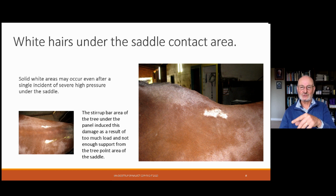This one here corresponds to the sort of pressure that might be exerted by a stirrup bar on a horse that was uncomfortable around the base of the spine, or in a case where there was poor support for the saddle from the tree point and the tree point panel, and it was really resting on the stirrup bar area of the saddle, and thus putting pressure in a fairly localized area on the back of the horse and making it quite nasty for the horse at the time.